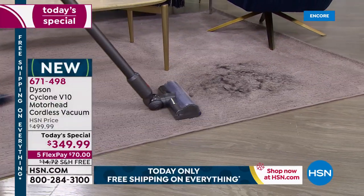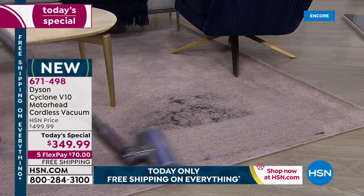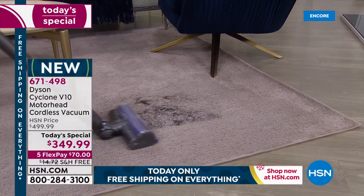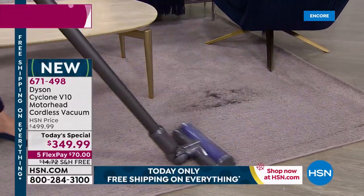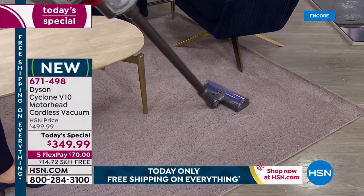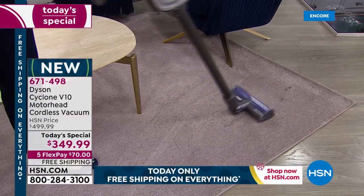And Gemma, that's the other thing. That lifetime filtration system is trapping those particles in the bin. So it's not like it's spitting it back out into the room again. This is whole machine filtration, which means that the yucky stuff that it vacuums up stays trapped in here. And that filter is a lifetime filter. So all you have to do is wash it once a month.